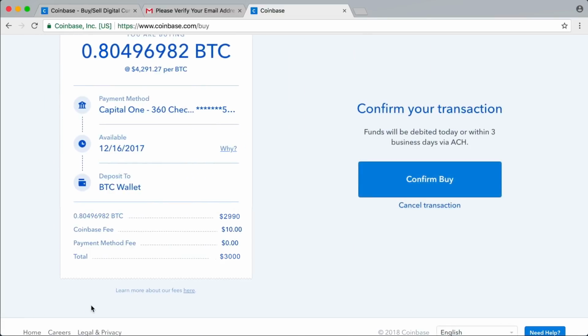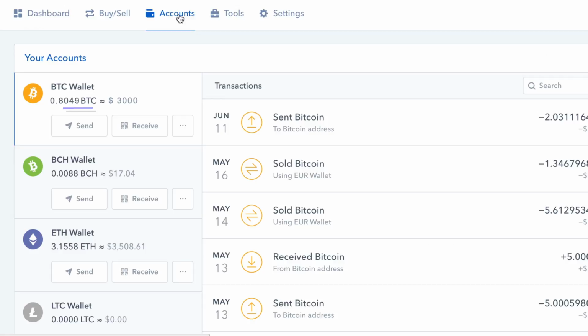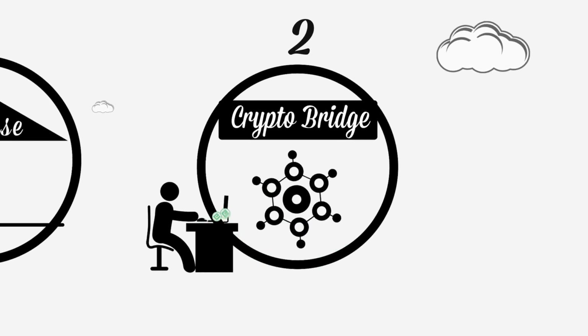This here is what I get for my $3,000 US. If we click on buy, we now have Bitcoin. Here in the accounts, you have your Bitcoin. Now, you're ready for the second step when we finally get our hands on energy cryptocurrency. We're going to leave Coinbase and go to CryptoBridge, a real crypto-to-crypto exchange to get our energy coins.